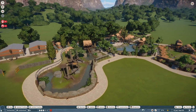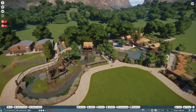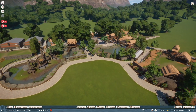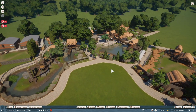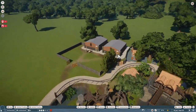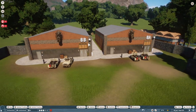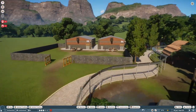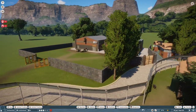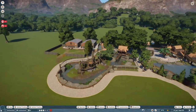What other update can I give you guys? Might even do another video this evening because it's Saturday and I'm home all day to mess with this. I was thinking about maybe doing a theater show or something. I added the second little warehouse building over here, so you've got 8A, 8B. Like I said, we'll try to block it off from the guest view as much as we can.